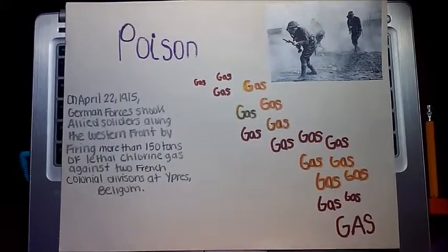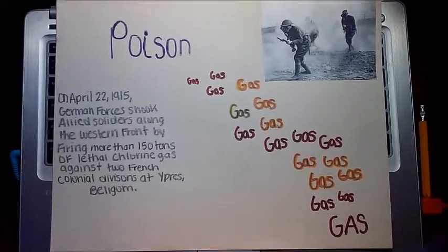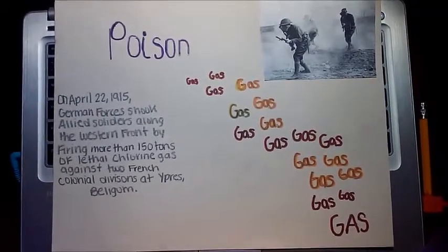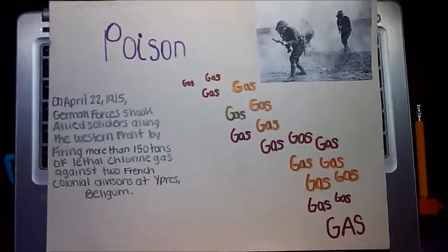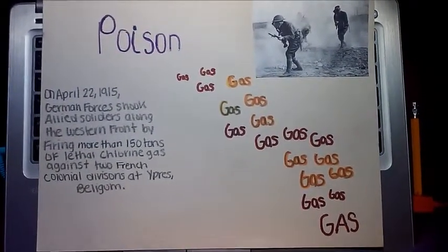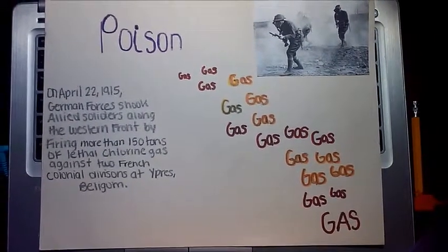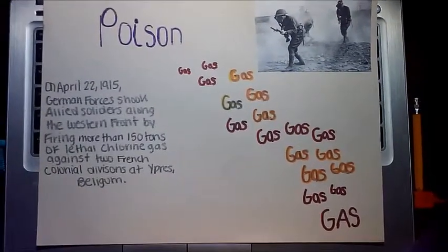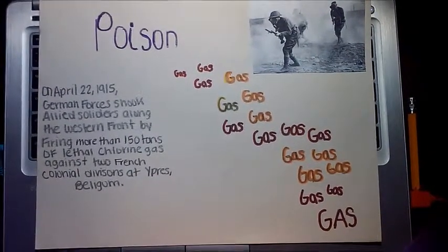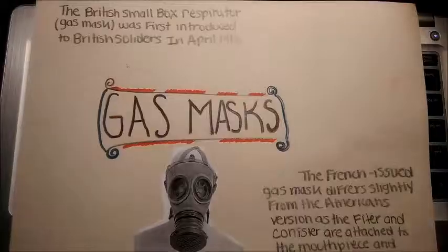In 1915, German forces shocked Allied soldiers along the Western Front by firing more than 150 tons of lethal chlorine gas against two French colonial divisions at Ypres, Belgium. Gas soon became a routine feature of trench warfare, horrifying soldiers more than any conventional weapon.